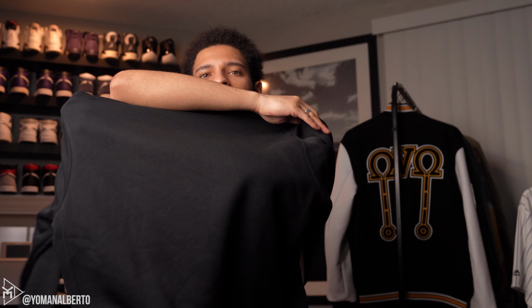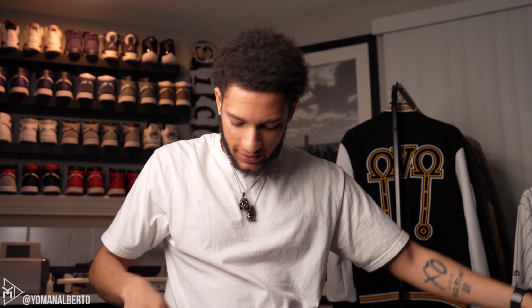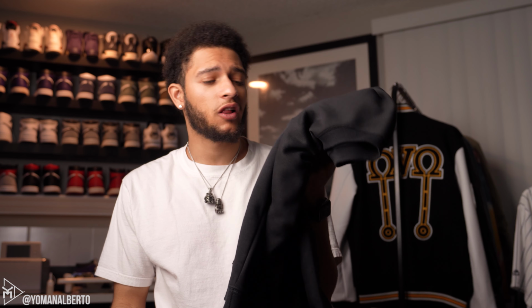But basically right here on the left chest you have another white embroidery of the Nike logo. Plain black crew neck, nothing on the front, nothing on the back besides what I said. The crew neck retailed for $50, and then with 40% off, it came out to $27. That was a pretty good deal. Boom, just like that. The 2 pieces of clothing are done.